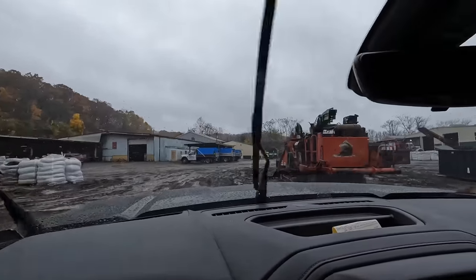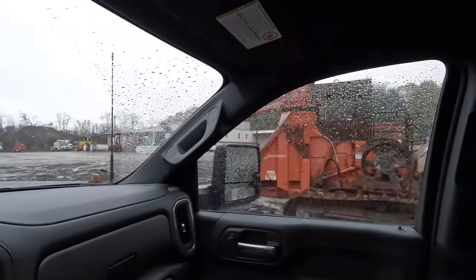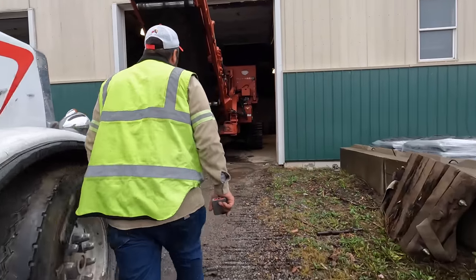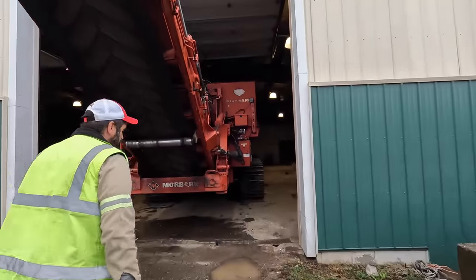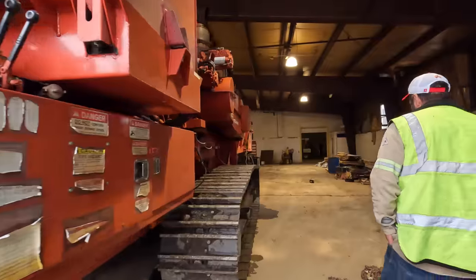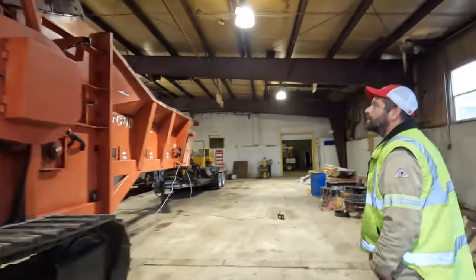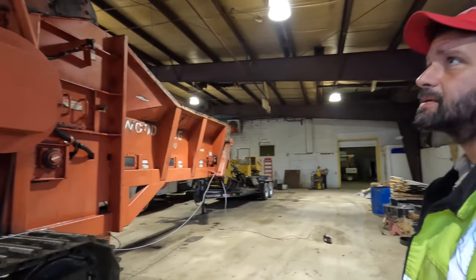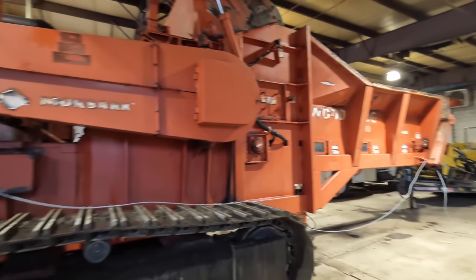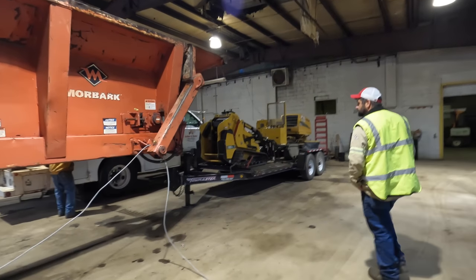This Morbark here looks like it got a little bit warm. That's the biggest thing on chippers and grinders. Gotta watch for fire. How's the engine going? Going good. So this is 1200 horsepower? Yeah. Yes, sir. And that's the biggest grinder Morbark makes? Yes. What I was told, yes. The Morbark 6600. Nice little Vermeer there.